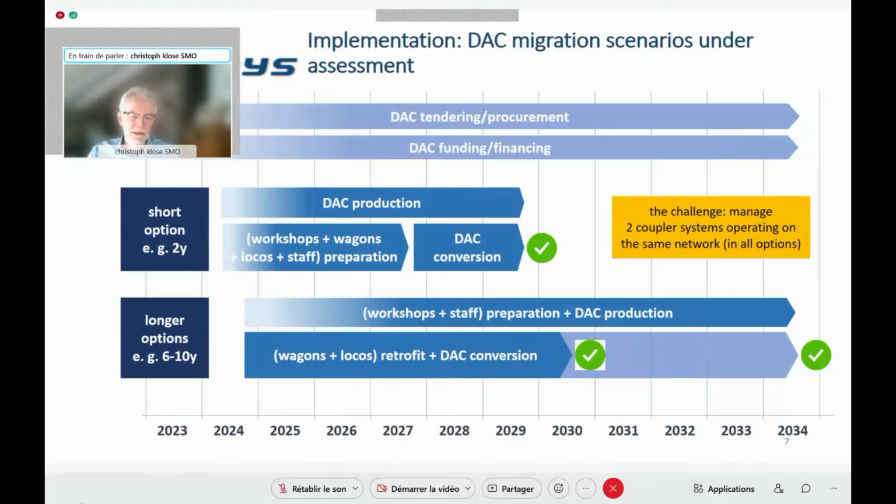How to integrate and how to, let's say, migrate the existing freight rail operation towards a freight rail operation based on the digital automatic coupler. And you see here the second half of this decade will be pretty decisive. So the first half of this decade will be mainly for the standardization and the development, and the second half of this decade will be then the implementation and the migration of the whole system towards this.